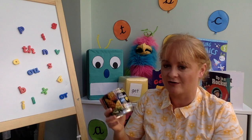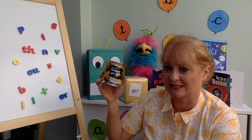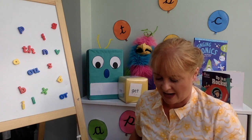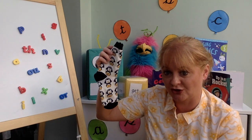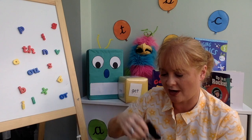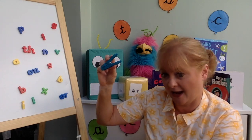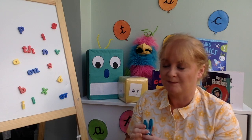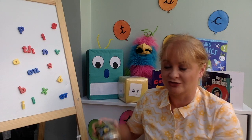So I've got a tin, and we would say t, i, n for the tin. And I've got a sock, s, o, sock, and I've got a peg, peg. So just things that you could find around the house. You will notice that they were just random items.